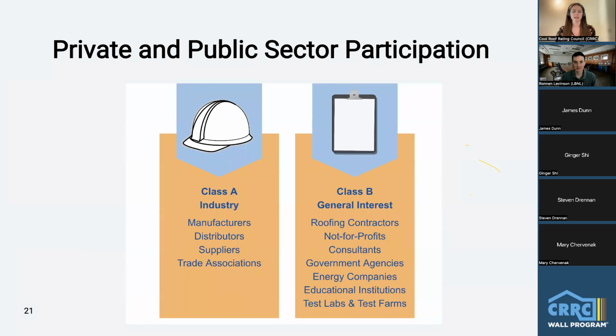One of the unique aspects of the CRRC is that we are a member-based organization, and we have participation from over 120 manufacturers, distributors, and raw material suppliers, as well as over 60 members that are roofing contractors, testing laboratories, weathering farms, government agencies, energy utilities, and other general interest stakeholders. As you can see on screen, our membership is divided into two categories. Class A includes representatives of the roof and wall product industries, while Class B includes general interest members.